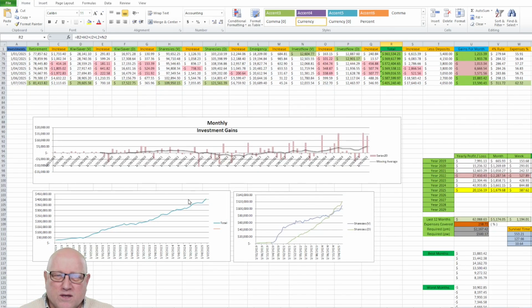Looking at this particular chart here, we can see this is our overall investment balance over time. So we're under 50,000 back on the 1st of the 1st, 2019, and we've just eclipsed 400,000 as of July 2025. And moving over to this one here, this is our shares.